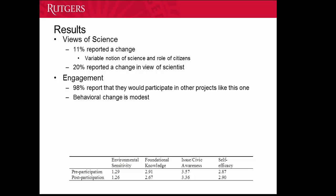When it came to engagement, however, we got that kind of typical response of many citizen science projects, right? We'd do this again, it was fun. When it came to behavioral change, and I probably shouldn't say this to this particular group, but that was very modest, and indeed, several people were more likely to plant invasives because now they realized there was no controlling them anyway. And so we did a really nice job of dealing with that.